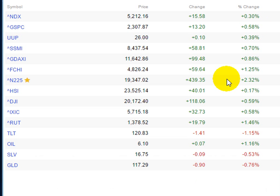Looking at the numbers, the NDX is up 0.3%, the S&P up 0.5%. And if you notice here, NDX actually underperforming today compared to the other indexes. That has been different up until today. I've been talking about it over and over saying, hey, we got to get rotation. If this market's going to go higher, this is rotation. That's what you want to see.